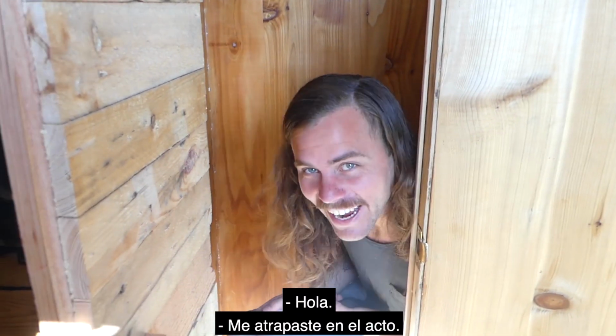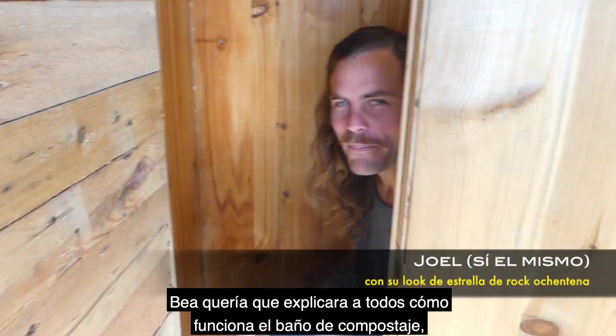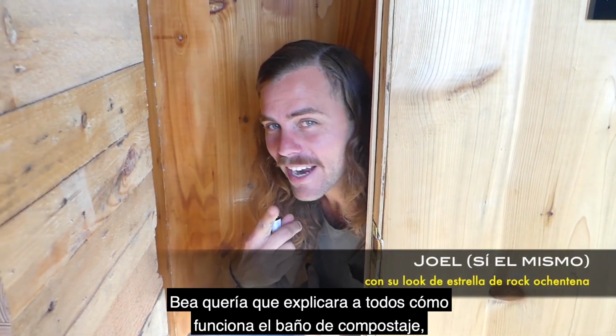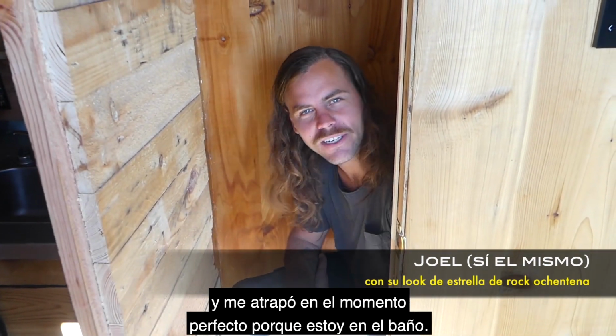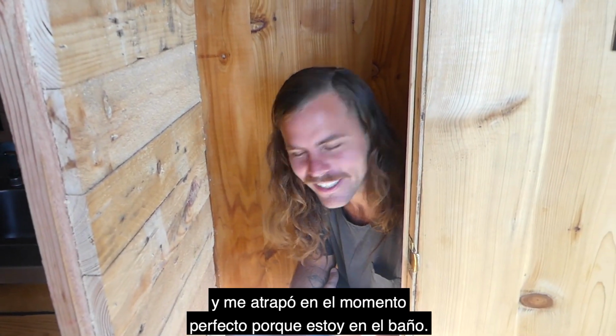You caught me in the act. So Bea wanted me to explain to everyone how a composting toilet works, and she's caught me at the perfect time to explain it because I'm on the toilet.